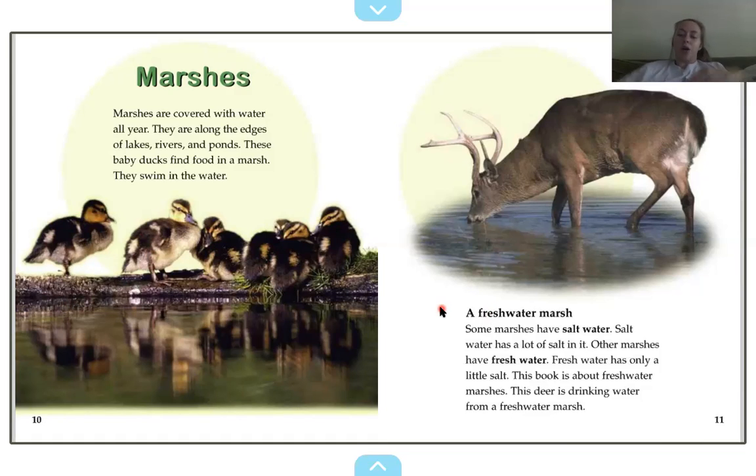A freshwater marsh. Some marshes have salt water. Salt water has a lot of salt in it. Other marshes have fresh water. Fresh water has only a little salt. This book is about freshwater marshes. This deer is drinking water from a freshwater marsh.